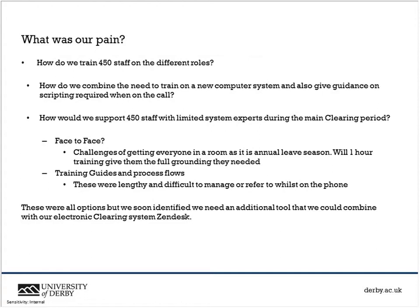August is our summer period in the UK, so most people are on annual leave or on holiday, so how could we manage that? We also considered the use of training guides and process flows. Again, we looked at this and decided that they would be lengthy and difficult to manage whilst you're on the telephone. Although they were all great and worked, how practical would that be in that short space of time? So these were all the options that we considered, and we needed to make sure that it combined with our electronic system, Zendesk.